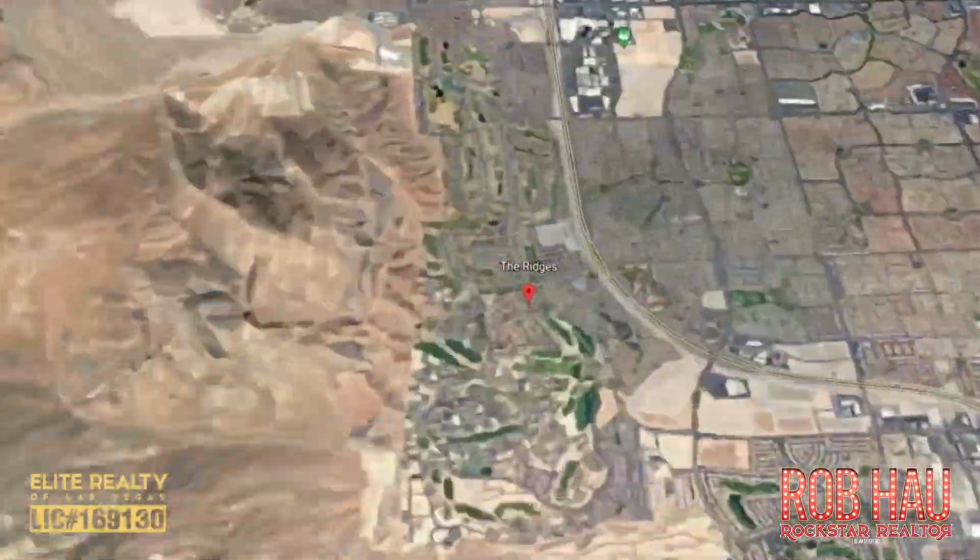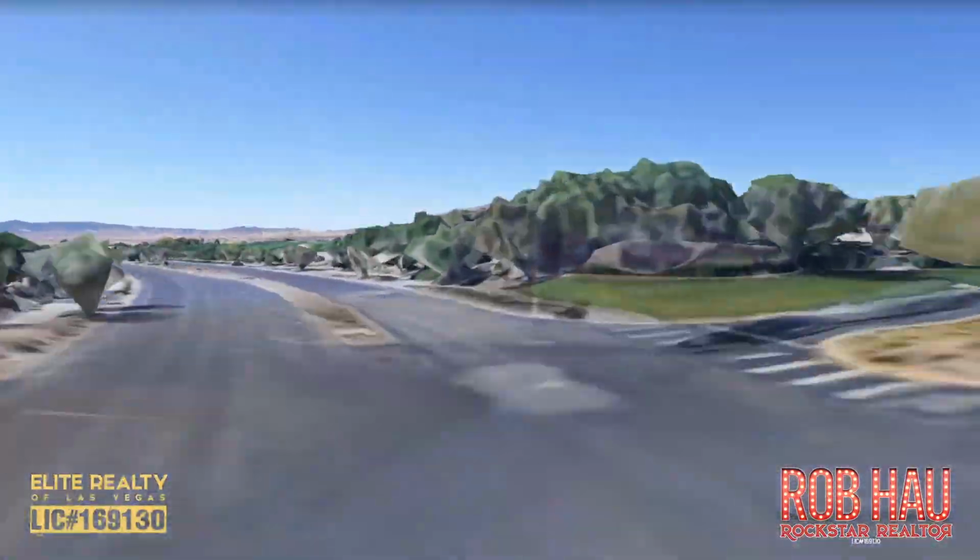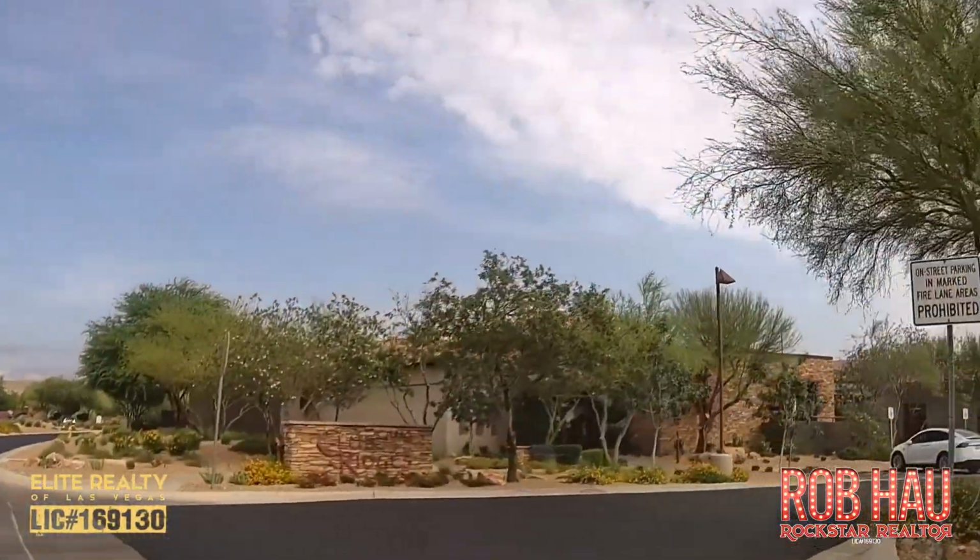Hello everybody, Rob Hau here with another awesome village in Summerlin South, one of the very best, the Ridges. So the Ridges is a premier guard-gated modern luxury home community.